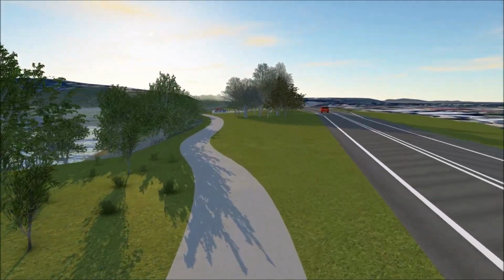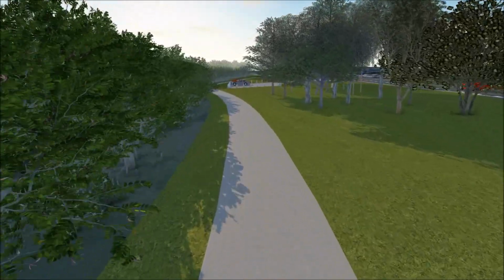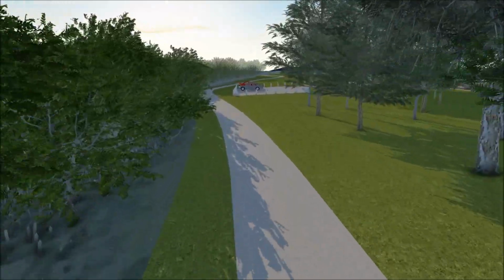The next stages of this project will comprise detailed design, environmental assessment and approvals associated with community consultation.